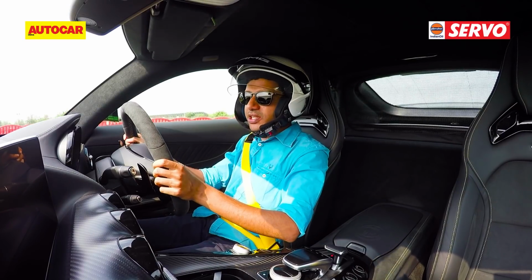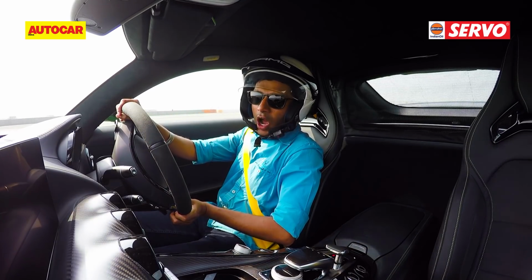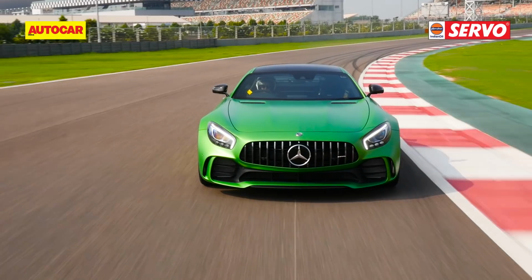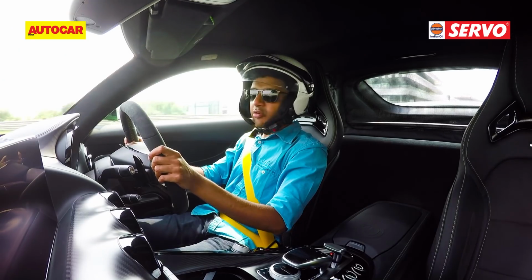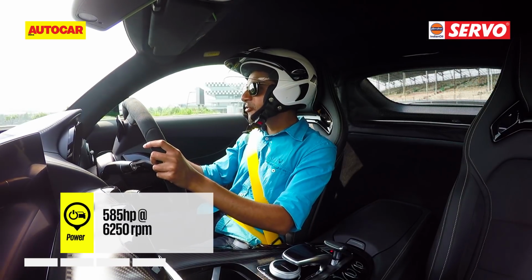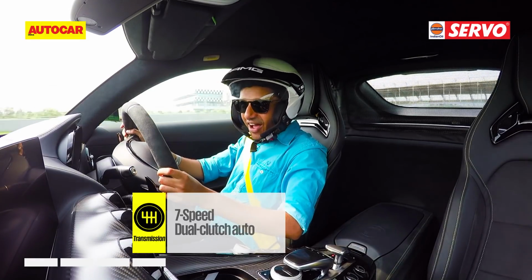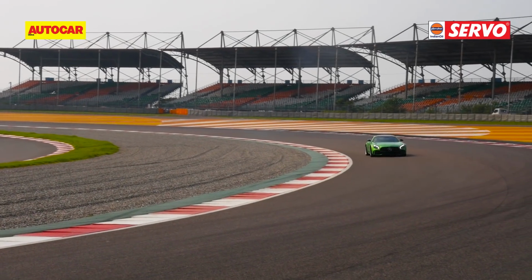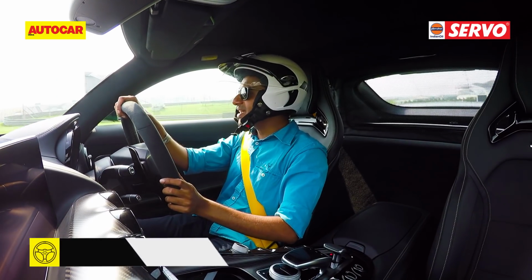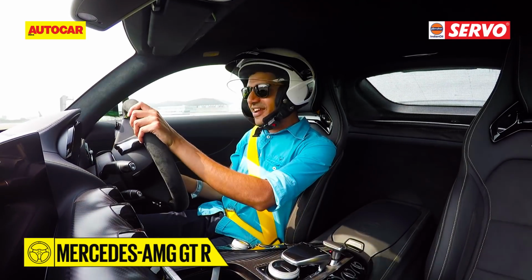Obviously the final verdict on this car will come when we take it out onto the road, because then we can tell you how much of it is GT and how much of it is R. For now, here on the track though, I can tell you that it feels very, very agile. It just loves to cut into corners. It's gripping surprisingly well. Where the GTS was very happy to swing its tail out, this one is a lot more tied down to the track.